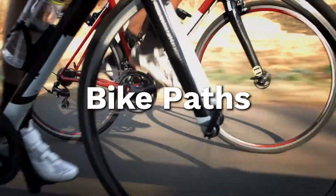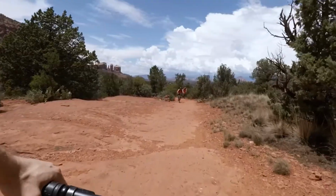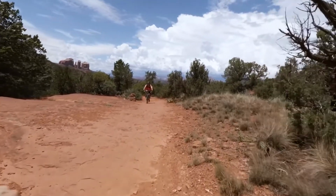And then we have cycling. I know I mentioned this as well in some of my other videos, but in case you haven't watched any of them yet, we do have over 60 miles of bike paths. So there's a lot of cycling that you can do in this area. And we do have some mountain biking trails as well. So if you're into cycling, it's free, as long as you already have a bike. Definitely check that out too.